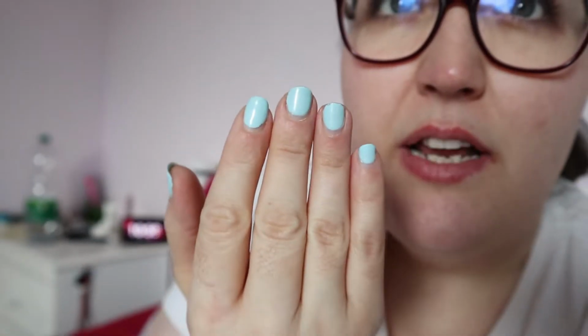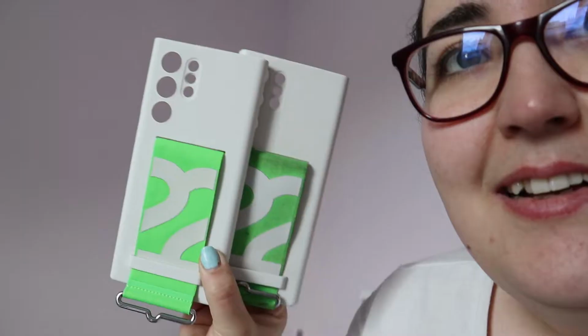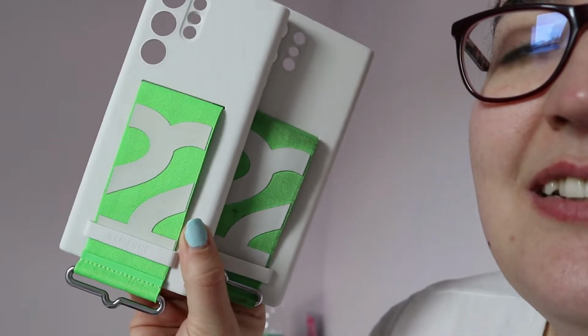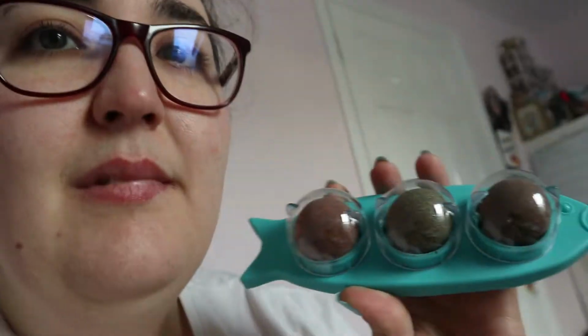One of them broke last night. Can you tell? You can't actually tell too badly. My ring finger on my right hand broke last night. So that was sad. Can you tell which is the new and which is the old? I'm holding them specifically like this to cover the broken bit. I don't think you can tell too much. Oh, it's so much better.